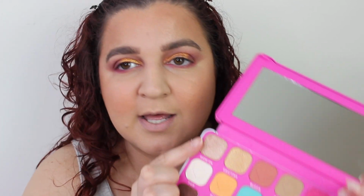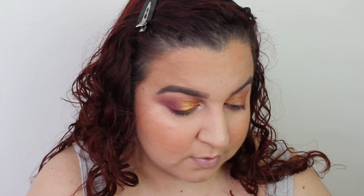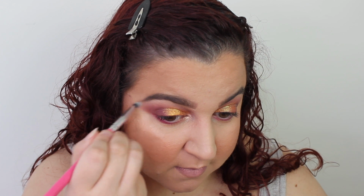That looks so good. Now for inner corner, let's go for the shade Game On. Like a light gold, like champagne.